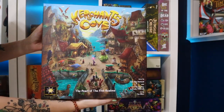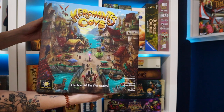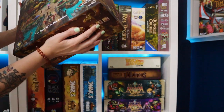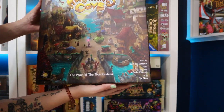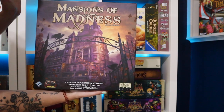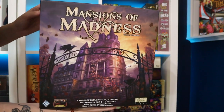All right, next up we have Merchant's Cove, the Pearl of the Five Realms. And this is from Final Frontier Games. It is designed by someone for sure, Carl Van Ostrand with Johnny Pack and Drake Villarreal. Mansions of Madness from Fantasy Flight Games. This is the second edition, and this is designed by Nikki Valens.